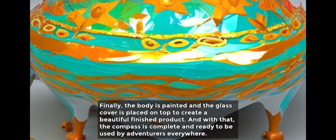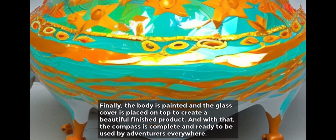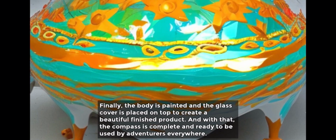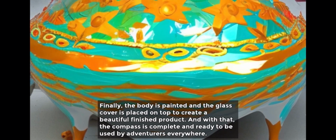Finally, the body is painted and the glass cover is placed on top to create a beautiful finished product. And with that, the compass is complete and ready to be used by adventurers everywhere.